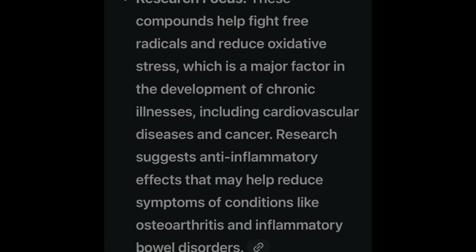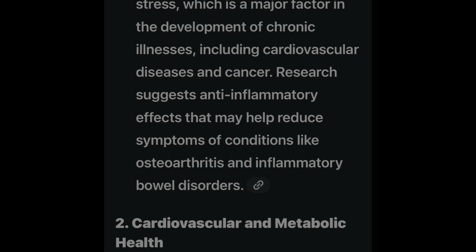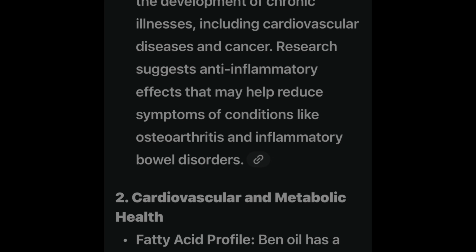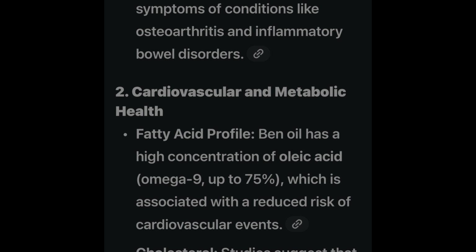Research focus. These compounds help fight free radicals and reduce oxidative stress, which is a major factor in the development of chronic illnesses, including cardiovascular diseases and cancer. Research suggests anti-inflammatory effects that may help reduce symptoms of conditions like osteoarthritis and inflammatory bowel disorders.